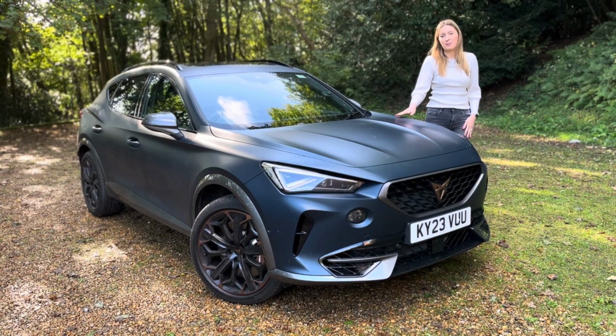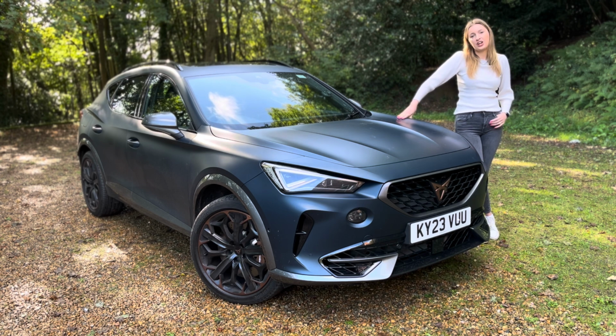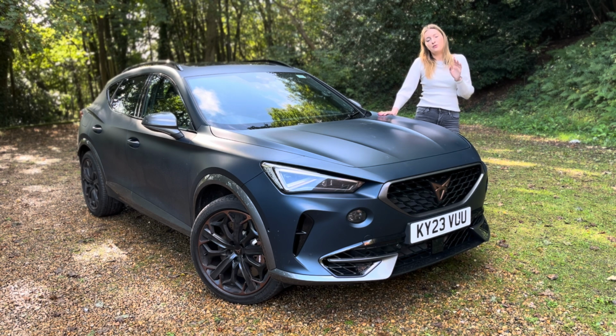Now let's talk all important statistics. So this is basically the equivalent to a giant Cupra Leon or a Golf R. It's got 300 brake horsepower, 400 Nm of torque and a 0 to 62 time in just 4.9 seconds, which is very impressive for the size of the car.